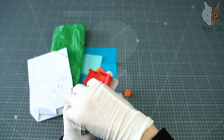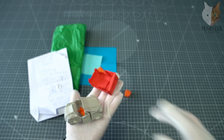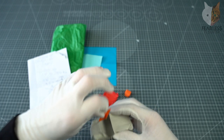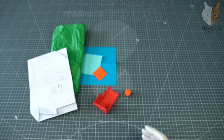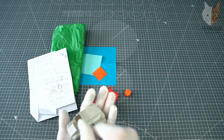Let's put the crane in the driver's seat. Oh, can't see him. Wait, that's the wrong way. It's this way. So the crane is... oh no, he fell out.